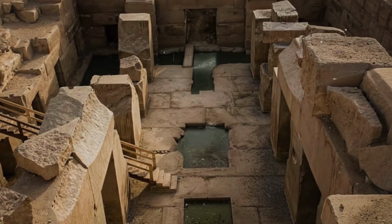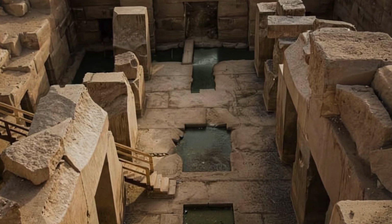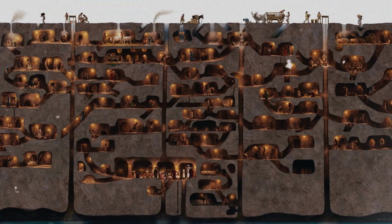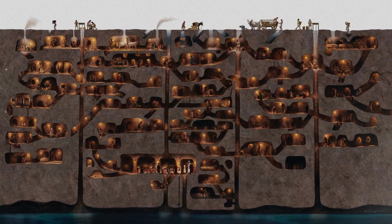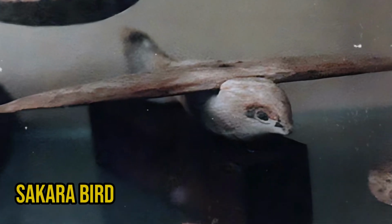The Osirion features an intricate hydraulic system with a network of channels and basins designed to control and manage water flow within the complex. The precision in this design shows an advanced understanding of hydraulic engineering, including water flow dynamics and pressure management. Now let's move on to another fascinating artifact, the Sakara Bird.